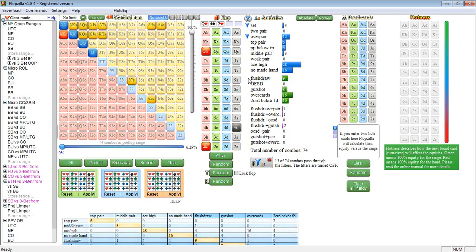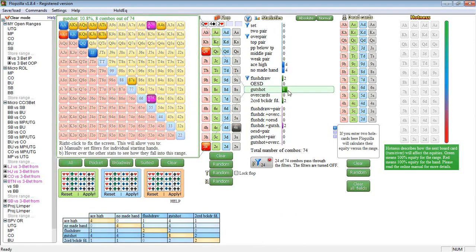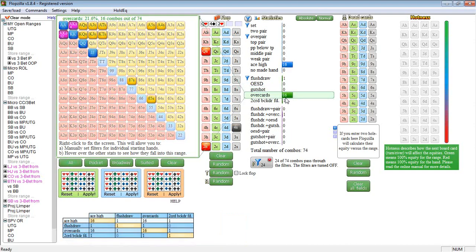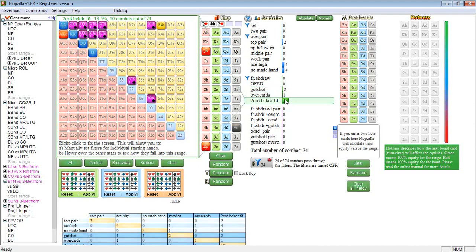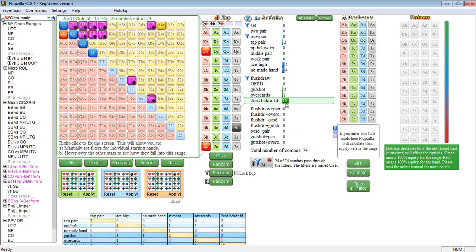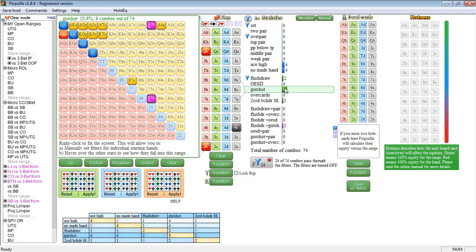So we have all of these flush draws, and I like backdoor flush draws better than gut shots, just because there are more ways to improve the hand. But we don't have any OESDs. I like backdoor flush draws better because there are more ways to improve the hand than a gut shot. But with a gut shot, you only need one more card.